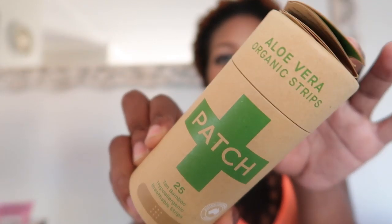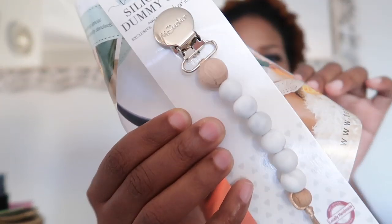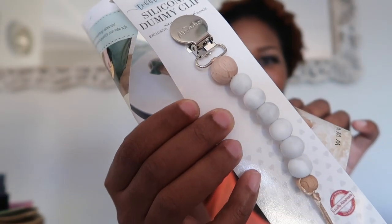It's a damn shame. I'm not sure what strips these are for, but we have that silicone dummy clip. I'm not big on using dummies on my kids. In fact, all my kids have never liked dummies either, but you never know. Surprise might just be a surprise and actually like that.